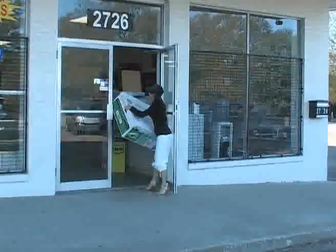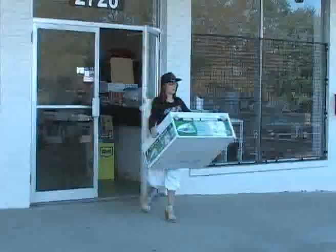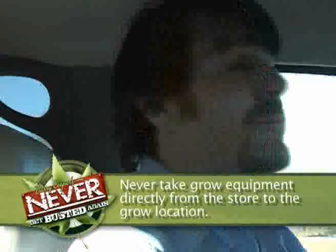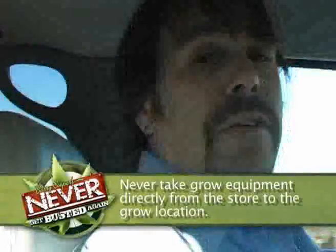When you purchase your grow equipment and you get ready to drive home with it, leave in the opposite direction of the grow location. Take the grow equipment somewhere else, let it cool off for about a week or so, then go back, retrieve your items, and take them to the grow location.